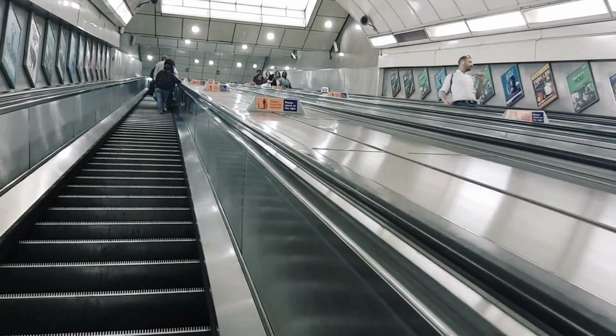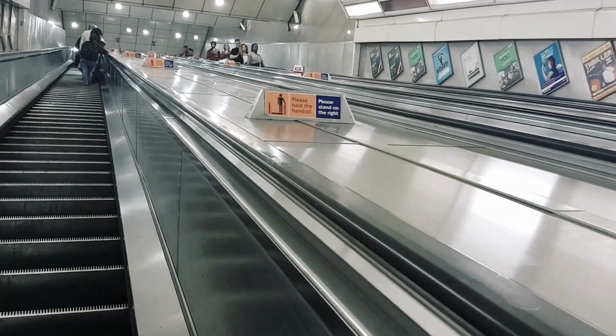Honestly, some stations will just have stairs, but I think when you're in central London, most of them will have some escalators where you need to know where to stand. If you are going to be standing stationary, you have to keep right. You have to stay on the right side of the escalator. And you can see there is also a sign that says keep right. But if you plan to just walk up the escalator, then you have to stay on the left hand side.